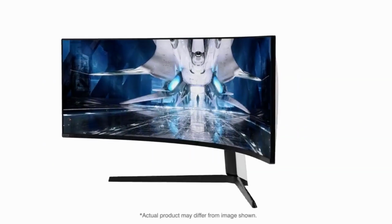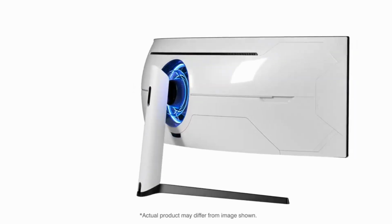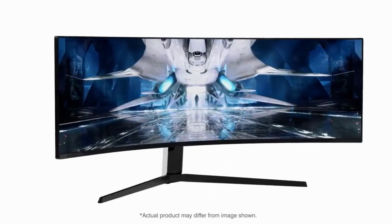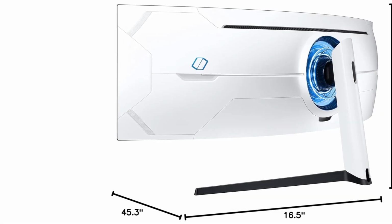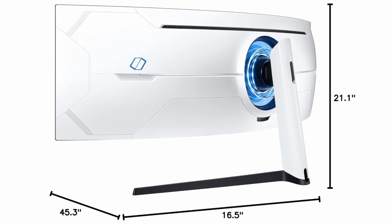In this video, we listed the 5 best 49-inch monitors that are available on the market for their true quality. Actually, I tried to make the list based on their popularity, quality, price, durability, user opinions and more.